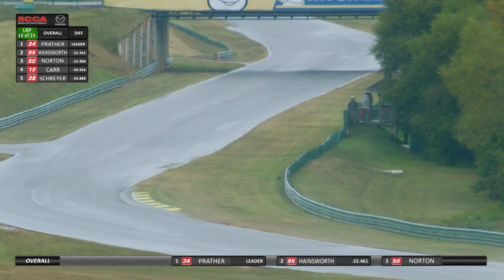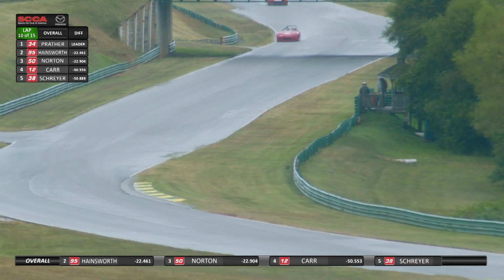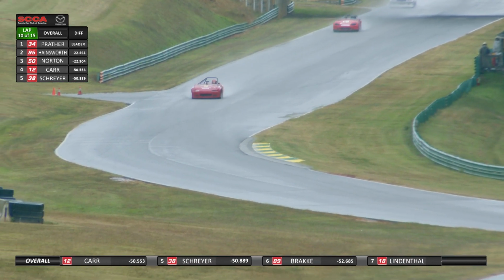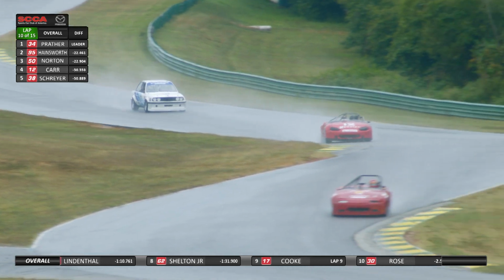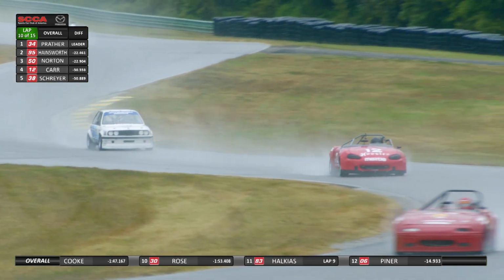great battle for fourth. Joe Carr and Tim Schreier were separated by 0.3 of a second at the line last time through. That is a lapped car of Mark Webber, but the red Miata just behind with the black headlights is the one we're looking for, and he still has just a couple of car lengths over Tim Schreier. Mark Webber climbing the S's, again making his 64th runoff start in this race.